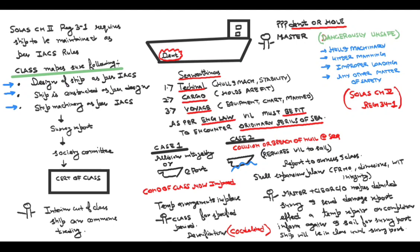And then what he will do is he will prepare a survey report and submit it to the society committee. So what is in that survey report? Basically, it tells that the ship has been made as per the recommendation of their surveyor, and all the recommendations of the surveyor have been carried out to his or her satisfaction, right? Now once a survey report goes to a classification society committee, it will take some time for the society to give the ship a class status.